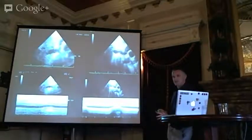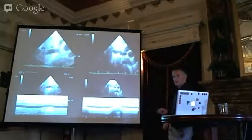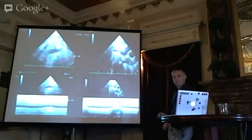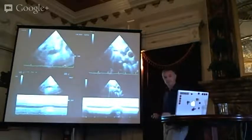Well, the essential take-home is that if you've got a small IVC that's collapsing a lot, they probably are going to be volume-responsive. If you've got a big IVC, it doesn't mean they won't be volume-responsive.